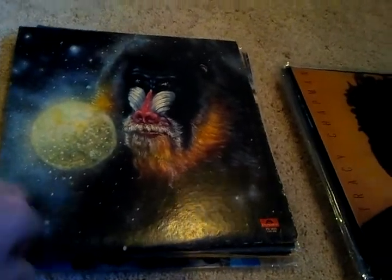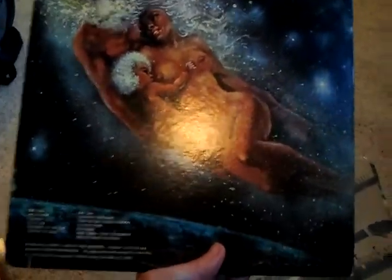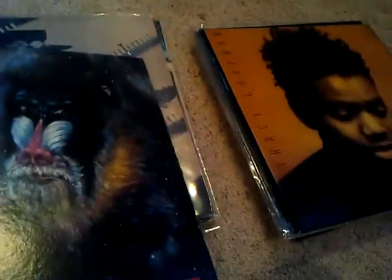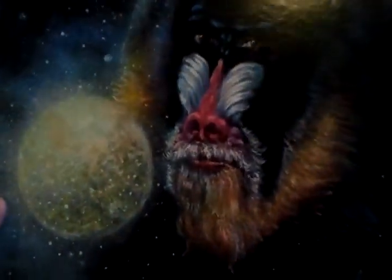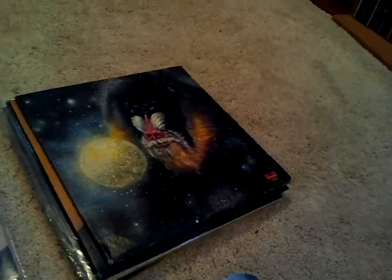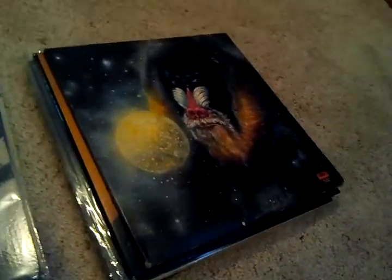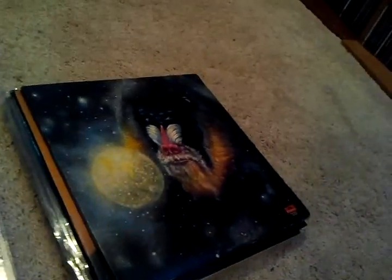And Mandrill. This is one of their better albums, I think. This is before they went more into the disco type funk stuff. This one's a good album. I enjoy it. Didn't have it, wanted to get it. I'm still looking for their self-titled album. Those are really the only ones I want to get from them. But I was pretty pleased to get that.